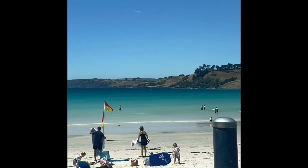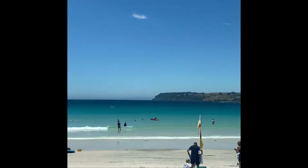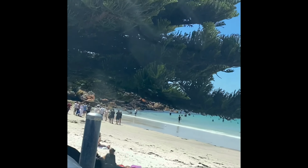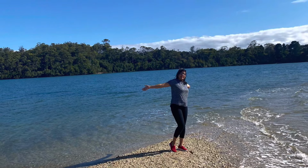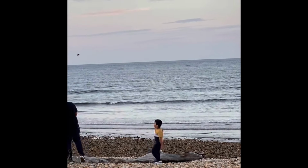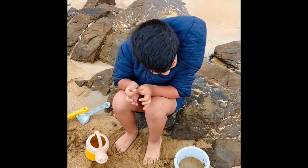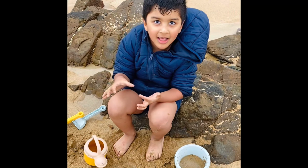Very hard to get that picture perfect. Are you making a sandcastle? Yes, but I'm making a block. Okay, but first you have to fill the bucket, right?